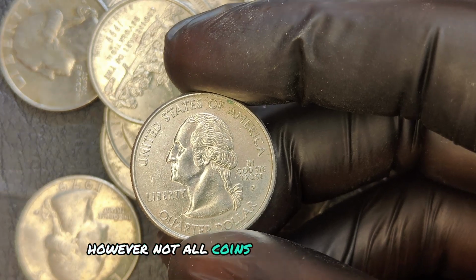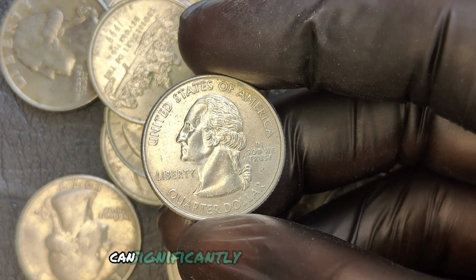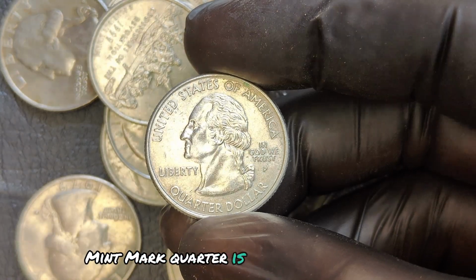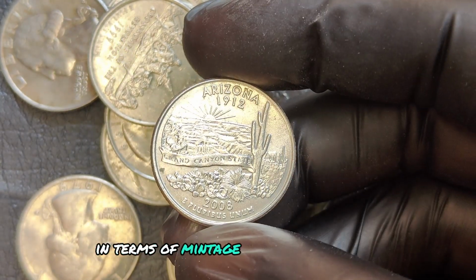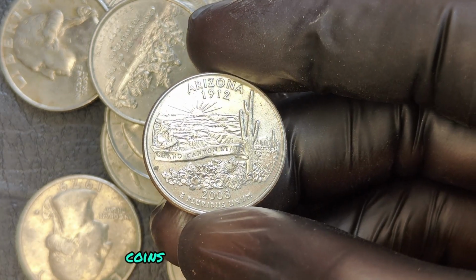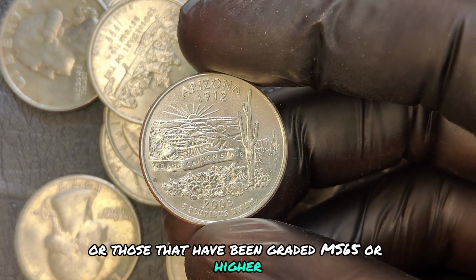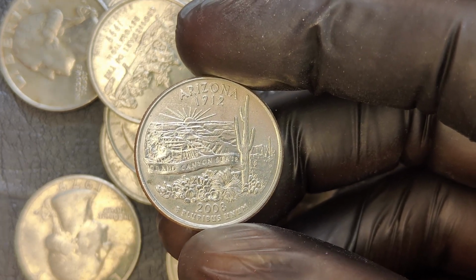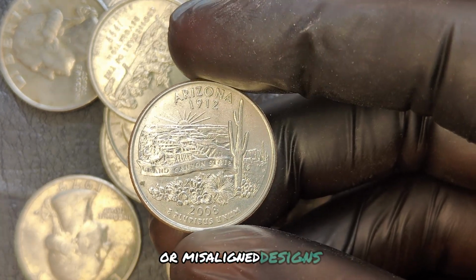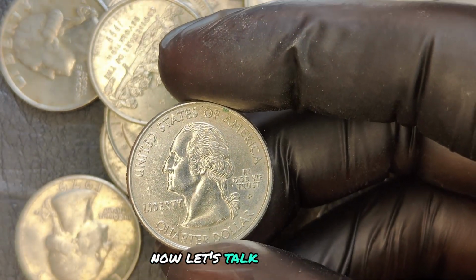However, not all coins survive in pristine condition. Factors like wear and tear can significantly affect their value. While the 2008 P Mint Mark quarter is not considered rare in terms of mintage, certain conditions and varieties can lead to higher values. Coins in uncirculated condition or those that have been graded MS-65 or higher are in demand among collectors. Additionally, error coins, such as those with double strikes or misaligned designs, can fetch thousands of dollars at auction.